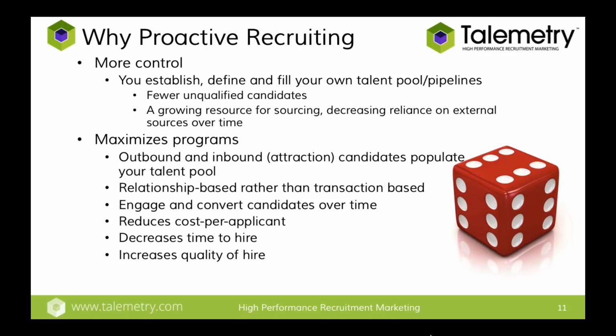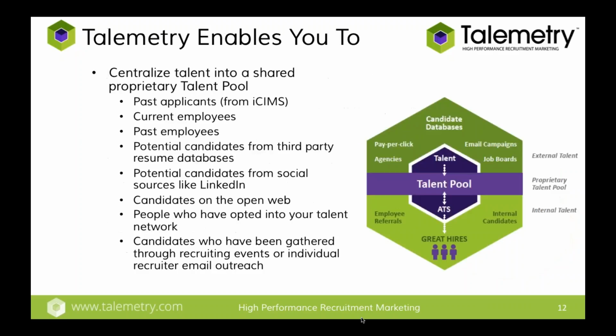And then finally, it increases the quality of hire, again, for that control reason. You're determining who's getting into your talent pool, and you're really getting to know who they are and which pipelines are the most effective for you. So over time, the more you know your candidate talent pool, the more the quality of hire is going to increase.